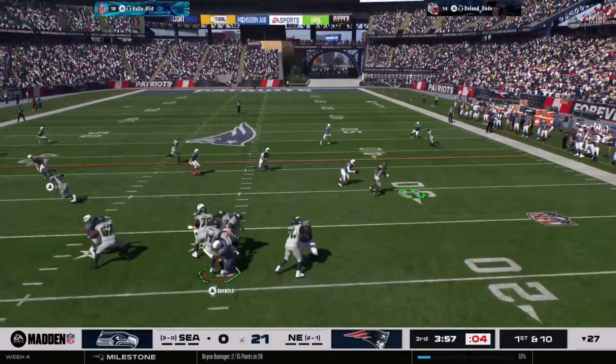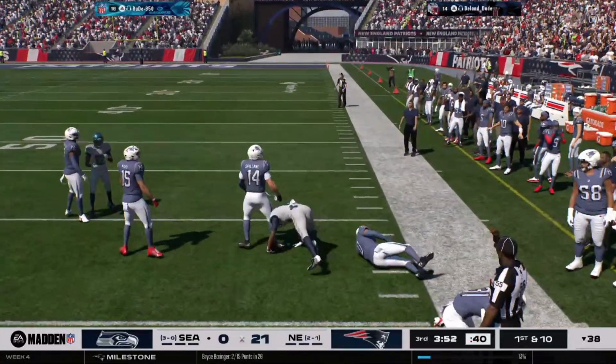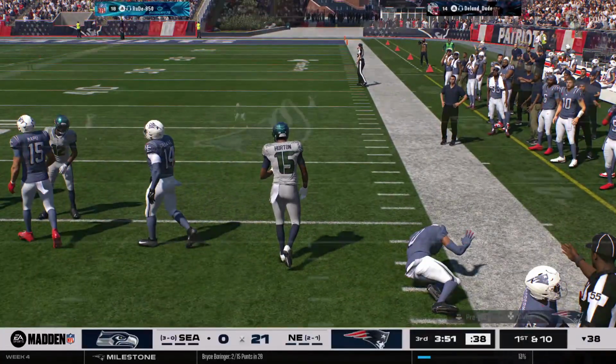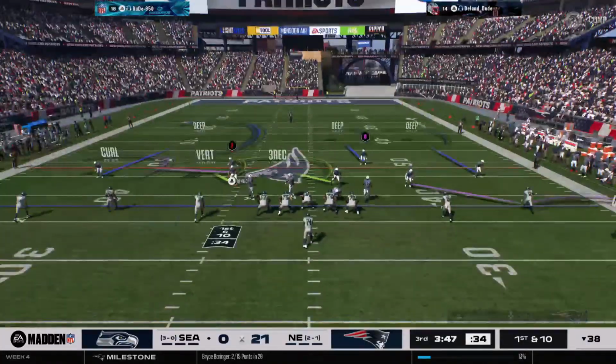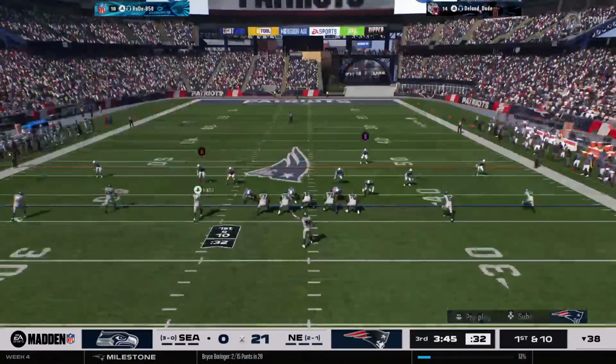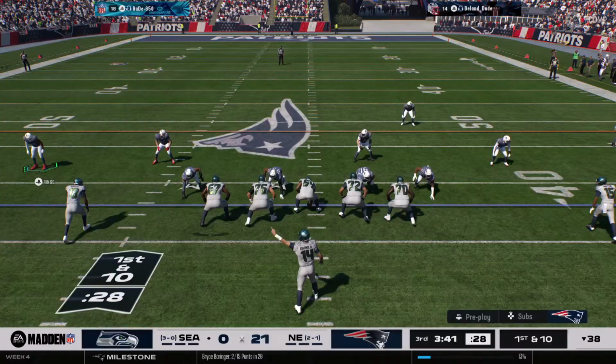Darnold to throw on first down. Pass right side, that is hauled in by Horton. And they'll bring him down, but not until he gets to the 38-yard line. That's another Seahawks first down. First and 10 at the 38-yard line.